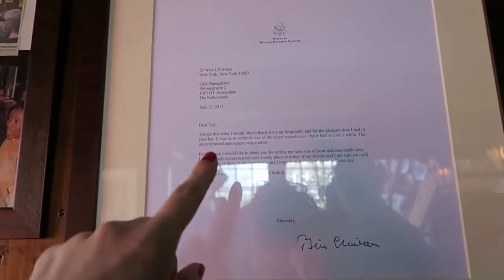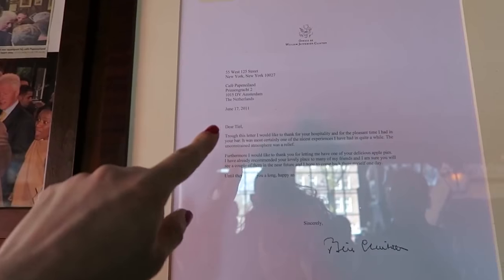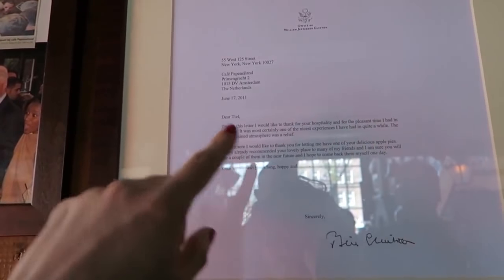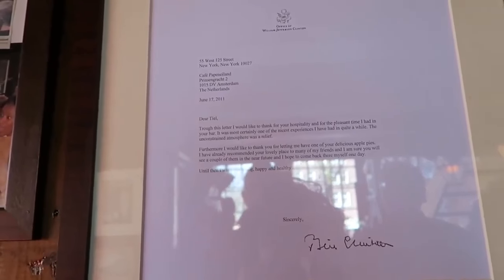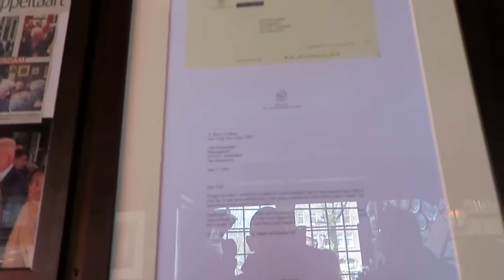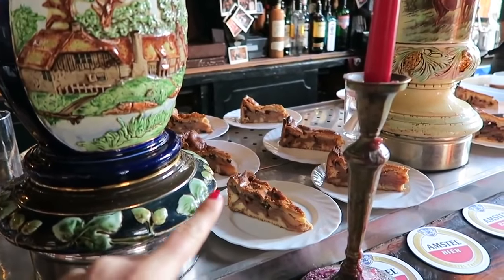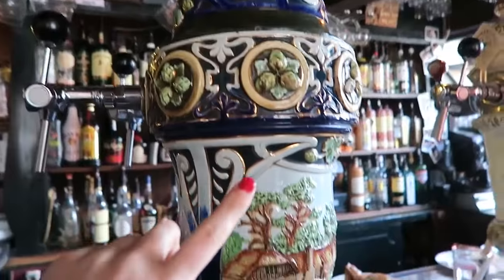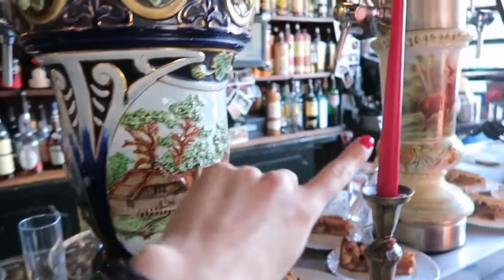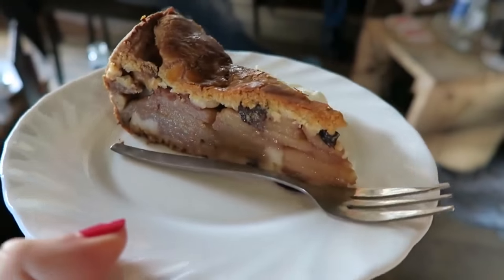So this cafe is owned by the Nato family, and they name all their boys Teal. And it's signed by Bill Clinton. Wow, that's really cool. And yes, we're going to have the same apple pie Bill Clinton loves. Look at these taps, by the way. That's gorgeous. Those are beer taps.